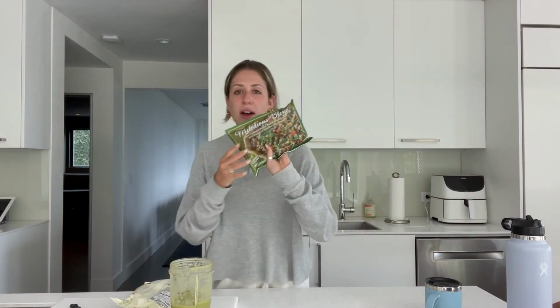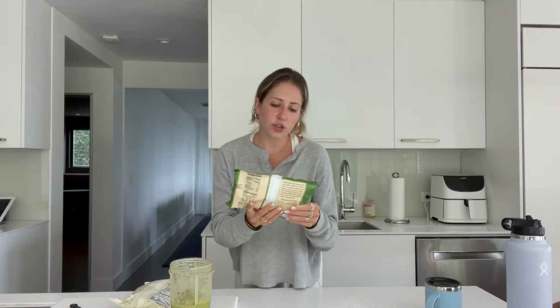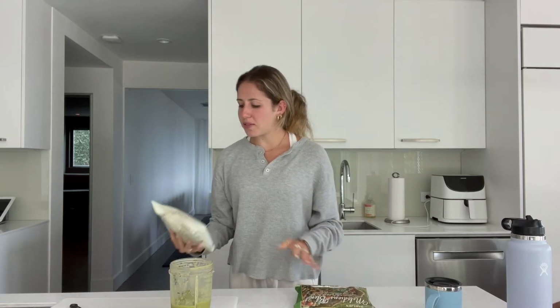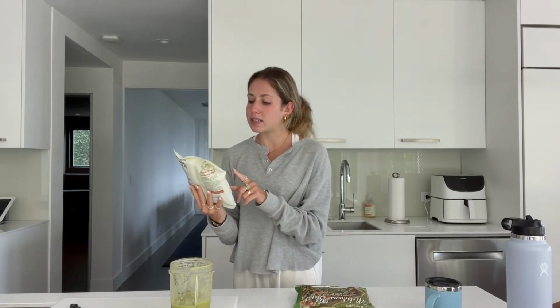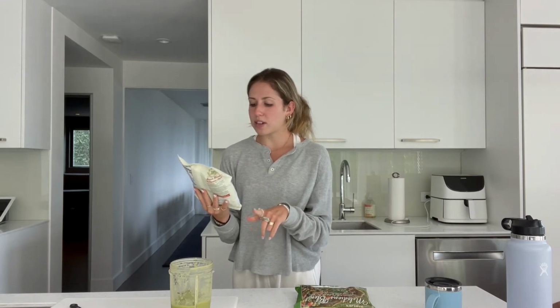I'm gonna make myself a little grain bowl. Also super easy. Everything comes from the freezer. Let's make that. So I have these two. This one I've had before from Trader Joe's. It's just a mix of green garbanzo beans, green lentils, tomatoes and olive oil. Really good. But then I also have this one from Whole Foods. That's lentils, broccoli, peas, peppers, soybeans and garlic.